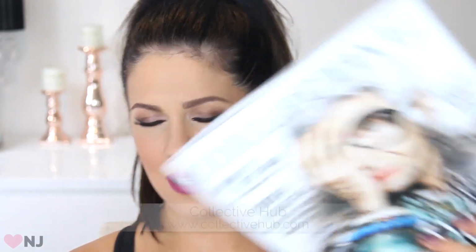Now the whole purpose behind this video is that I picked up this magazine the other day. This is called the Collective Hub magazine. And look at this woman on the front cover. Can we be real? I just think this is the most amazing thing. This woman is rocking a fierce red lip. She's got feathers and jewelry. She's a cover model. This is something that's so important.